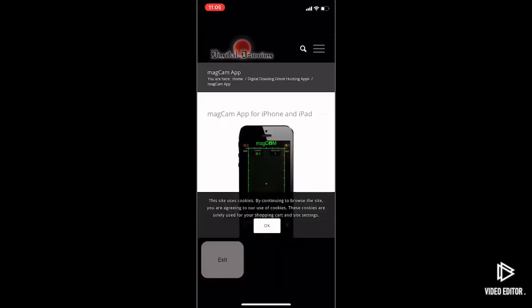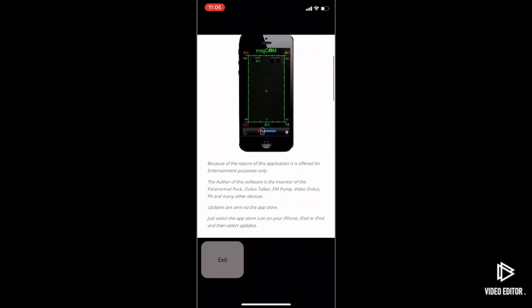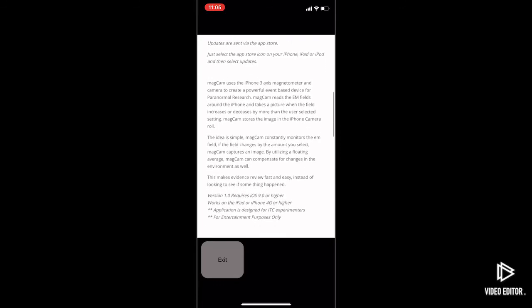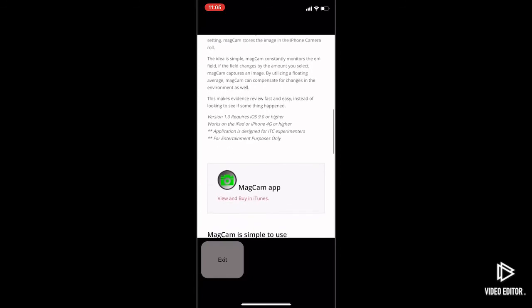I've yet to figure out what that does. Information. MagCam for iPhone. Let's see. Okay. Entertainment. Offered for entertainment. Author software. MagCam uses a 3-axis magnetometer. Blah, blah, blah. Okay.